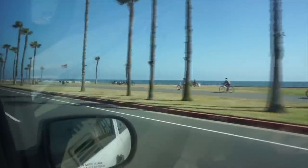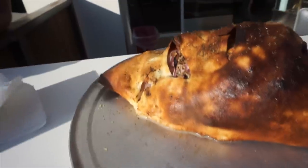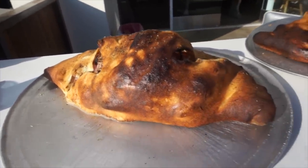Hey everybody, Joel Hansen here with my good friend, Miss Raina. Today we're at Stoney's Pizza here in Huntington Beach, California, to do their Massive Calzone Challenge. This thing's undefeated. It is just over 6 pounds and looks absolutely massive. It has every ingredient they have, plus French fries in it. So it should be good.